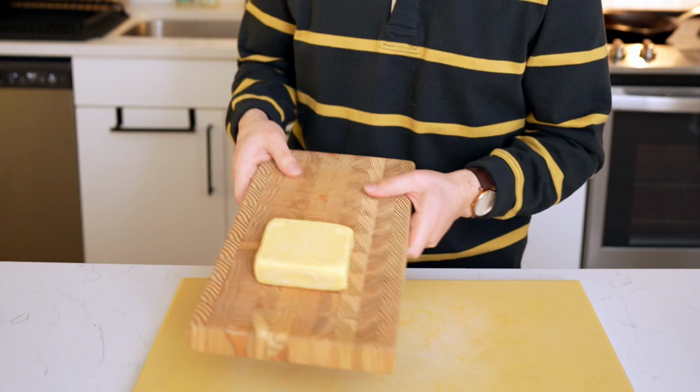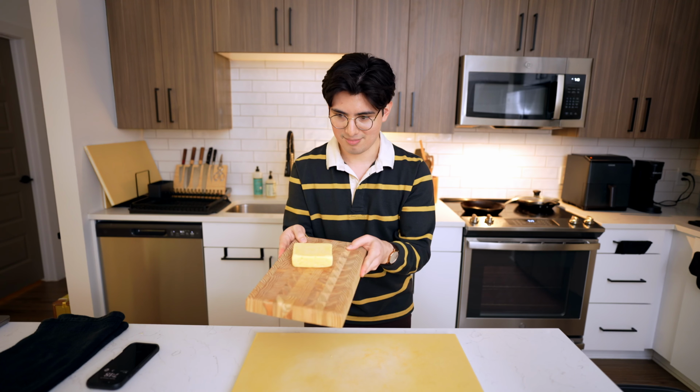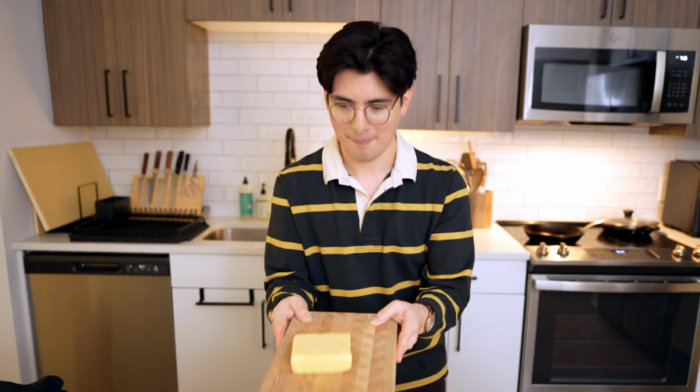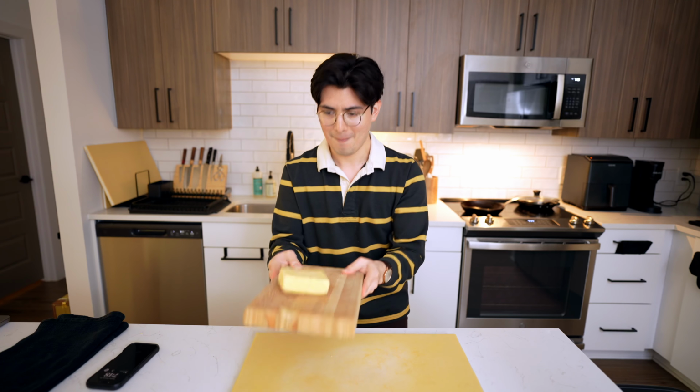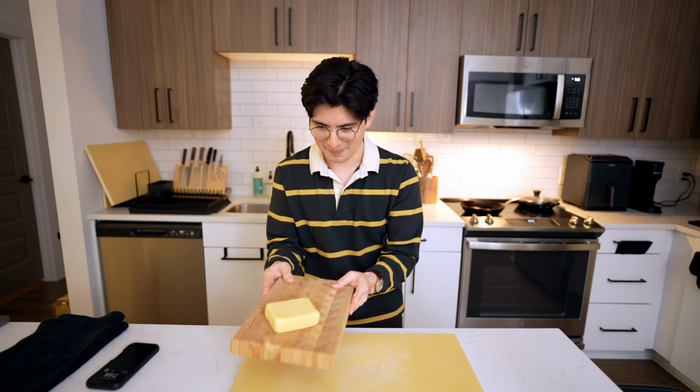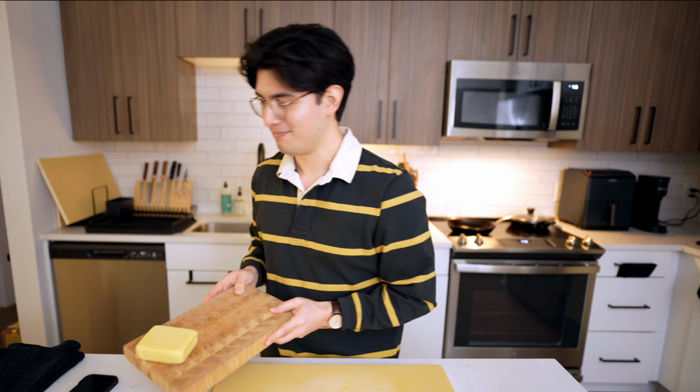It's cheese day, but we actually don't need the cheese for the first. Third time's the charm. That didn't count. That also didn't count. Got it on my third try.